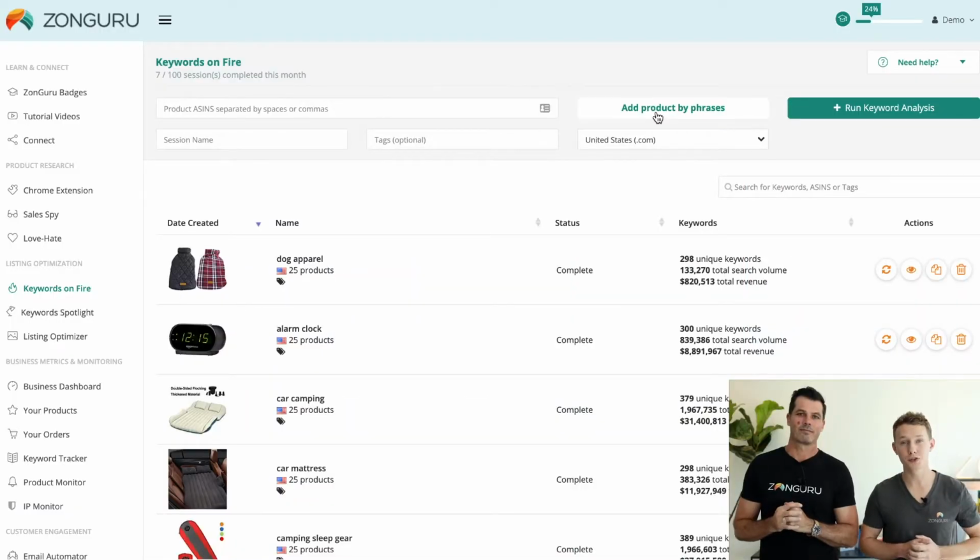Okay, so where do you start? Well, if you're stuck, a great starting point is actually to just start with a phrase, something that you're interested in. You can even look around the room and find an interesting item and just use that as a phrase and then insert it into Keywords on Fire. I'm going to show you how to do that.